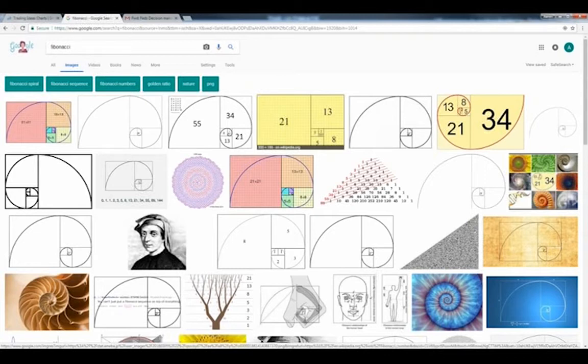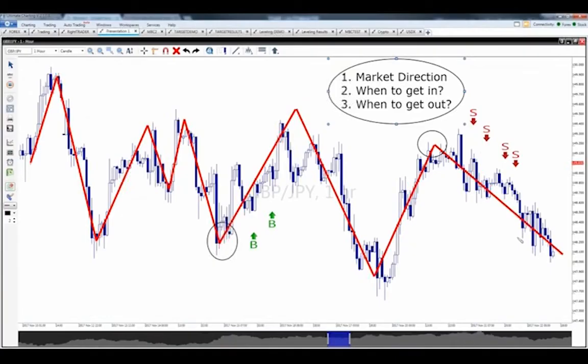Your thumbprint is in a sequence. It's in a pattern. The stripes on a zebra, it's all what's called the golden ratio. It's math. It's a sequence of numbers that's repeatable. Well, the beautiful thing about markets, especially the currency market, is it loves to repeat itself over and over and over again. So we use mathematics through Fibonacci retracements and extensions to help us determine mathematically where the market has been in the past, and where it's going to move in the future.